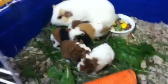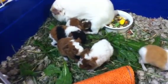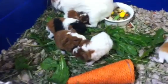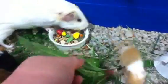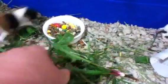I had gone outside to clean up my car a little bit and decided that I was going to pick some grasses and some dandelion greens and stuff. So here's some dandelion greens that I had picked. I also had picked just some regular grass, like some meadow grass. There's some Timothy hay mixed in here too.